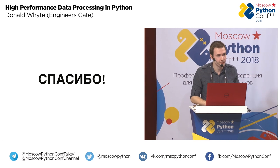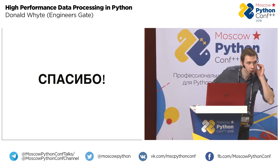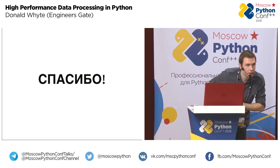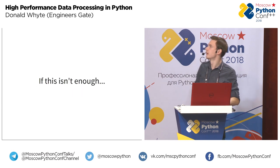Donald, could you please repeat the JIT part? What exactly does the JIT decorator do? Sorry? Could you please repeat the JIT part of your speech? The JIT decorator. Sure.